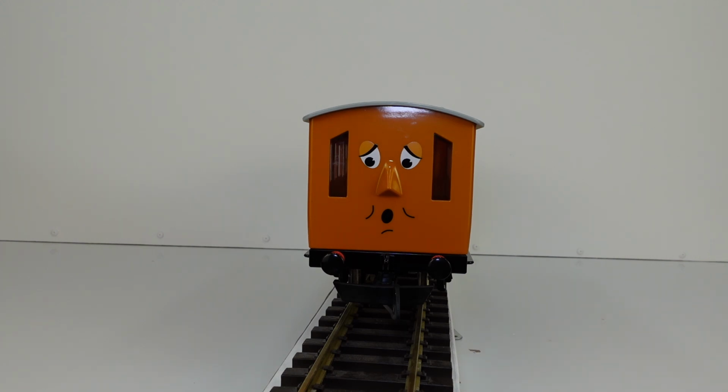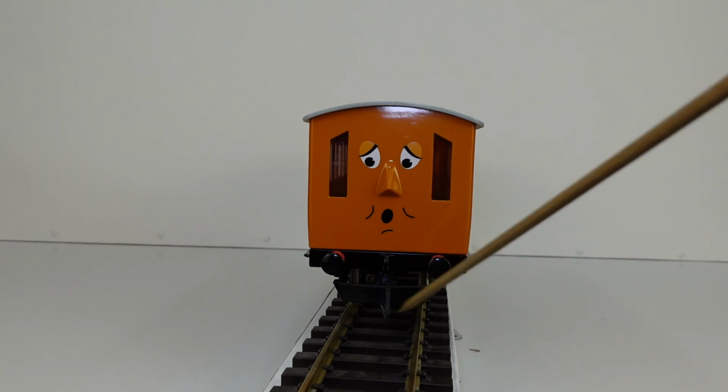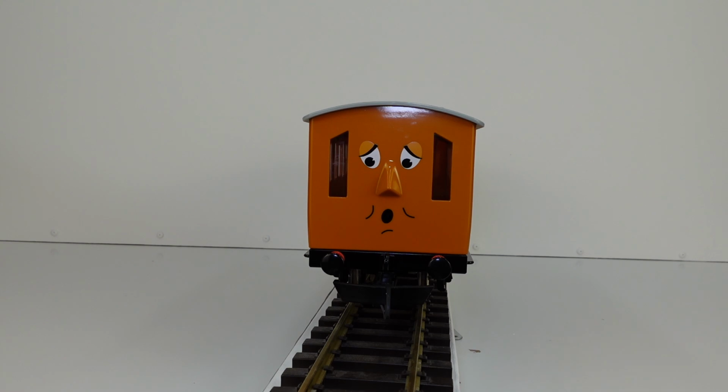In case you didn't know, Annie and Clarabel were the first female characters to be introduced in the Thomas the Tank Engine and Friends universe. A little fun fact there. Yeah, so there's Annie's face. Let's bring it around full circle.